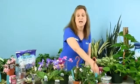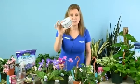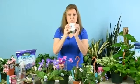Then it's perfectly safe to use a water-soluble fertilizer in addition to that. So I tell people, now you start building. If you feel comfortable with that, come in and I will recommend one of these three, which is going to be the Jack's Houseplant Special. It's a granular. You mix this up by the gallon. It's a blue granular. This is what we use in the greenhouse.